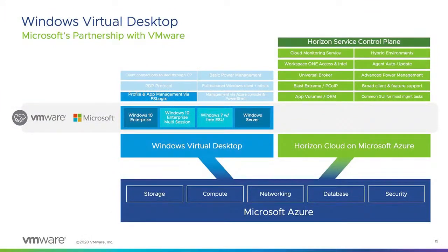As a step one, the best way to think of the Windows Virtual Desktop is a collection of Azure resources dedicated to run Windows Desktop. On top of this, Microsoft has built a set of features that customers with certain license types are entitled to. So these features include Windows 10 Enterprise, Windows 10 Enterprise multi-session, Windows 7 with the free extended security updates, and also Windows Server.